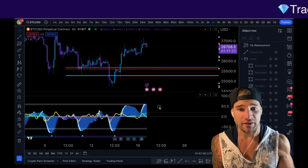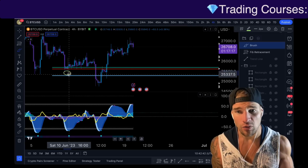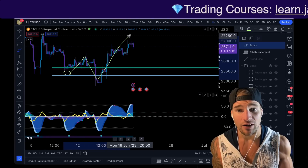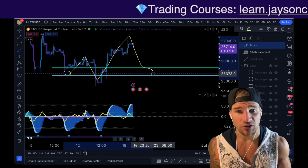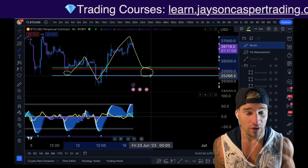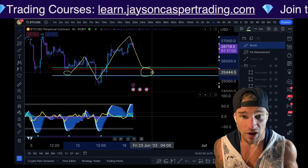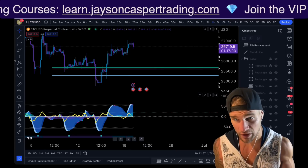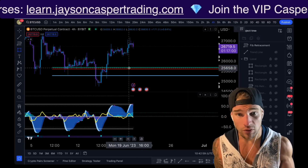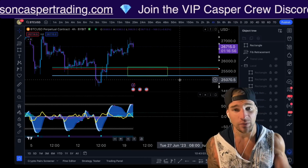If the bottom is in, this is what we want to see. After forming a very nice bottom where we made a low, a lower high, a lower low, and now a higher high, we cannot lose the area between the Fibonacci golden pocket and the 0.786. This is coming in between $25,300 and about $25,700. So we have a $200 range right here that needs to hold in order for me to say the bottom is likely in. And here's what I want to see as we come down to that area.